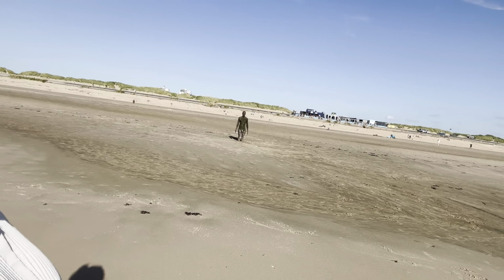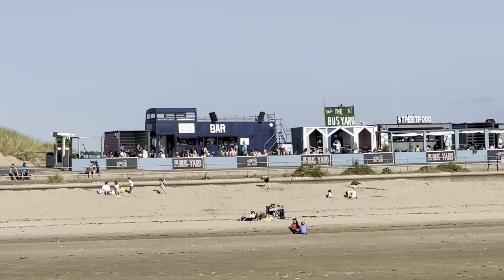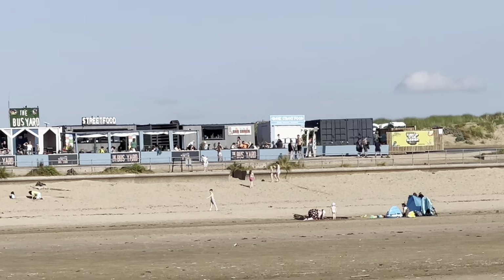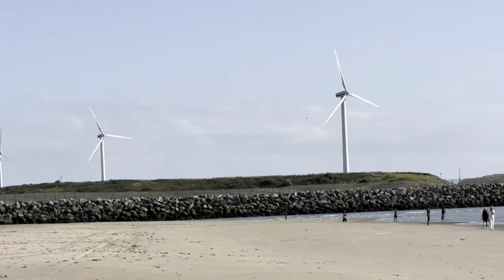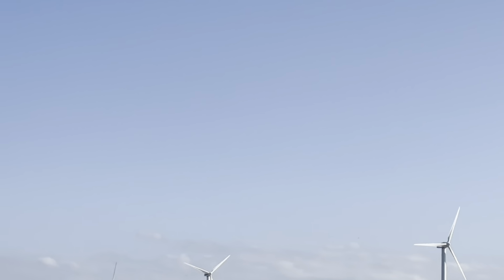Yeah, it says the Boatyard Bar and stuff like that. Hang on, let me zoom in. I never ever knew that this was here. Get street food and everything. It's by the rocks and the little lighthouse thing.